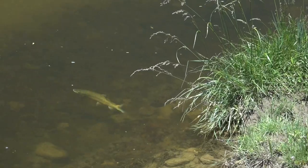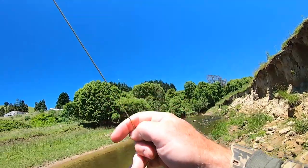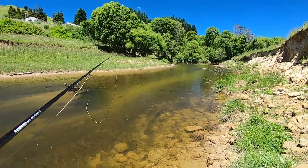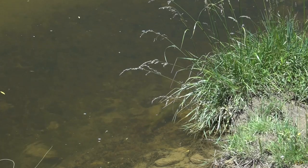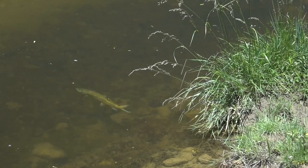Guys, here he goes. Oh, what the hell happened? Okay, I struck too hard. I was too excited. There was too much pressure, and that fish was doing things to me. Anyone in the room still learning how to fly fish?